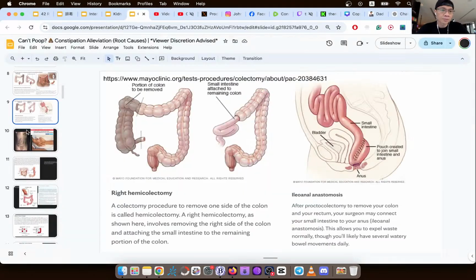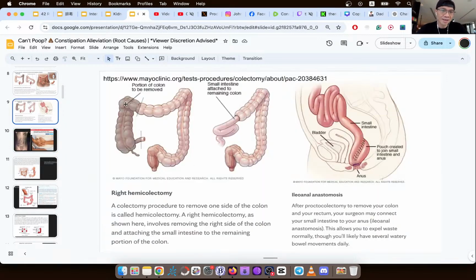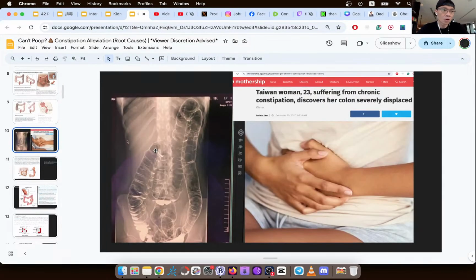Over here, somebody in Taiwan, she was only 23 years old. She had a colon severely displaced. This is a very big problem as well. When you guys study the colon over here, ascending, transverse, and down, right? Look at her colon. Her colon's all over the map. It goes up, and it loops back down, and then it loops back up again into her chest area.